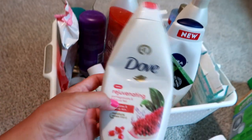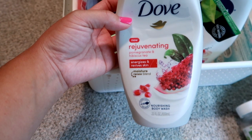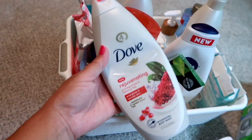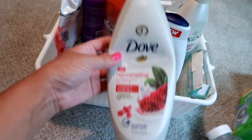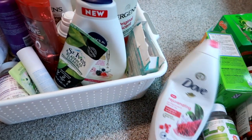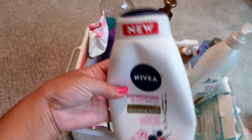A couple of body washes. So first I've got a Dove Rejuvenating, the Pomegranate and Hibiscus Tea. I liked this. I liked the formula. The scent was okay. It wasn't my favorite. It didn't blow me away. But it was nice, and I try all of the different Dove scents because I like the formula so much that I do try to give the different scents a try. This wasn't my favorite scent, but the product itself worked really good. This was a nice body wash as well.